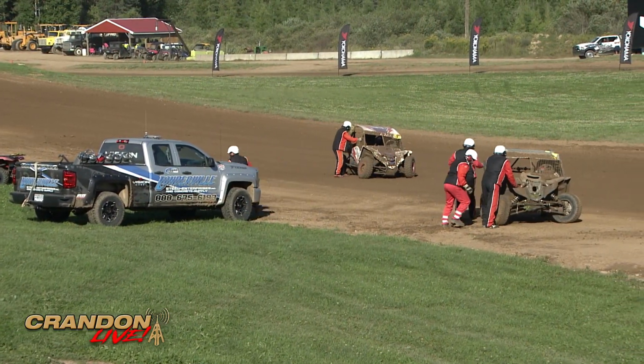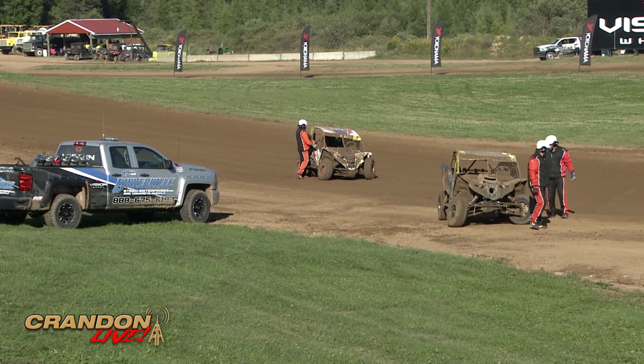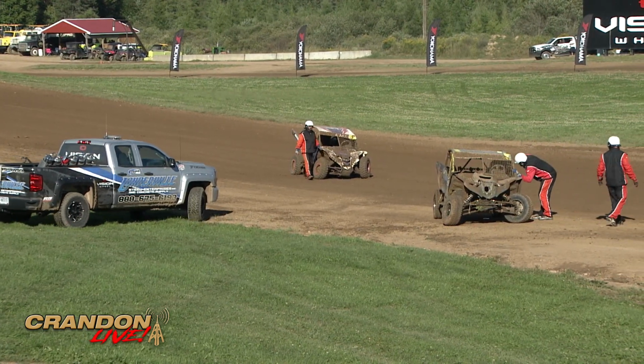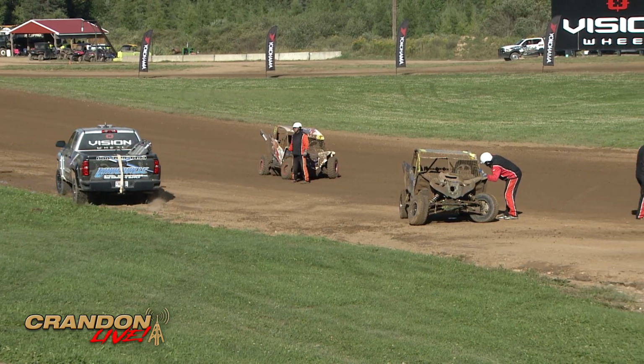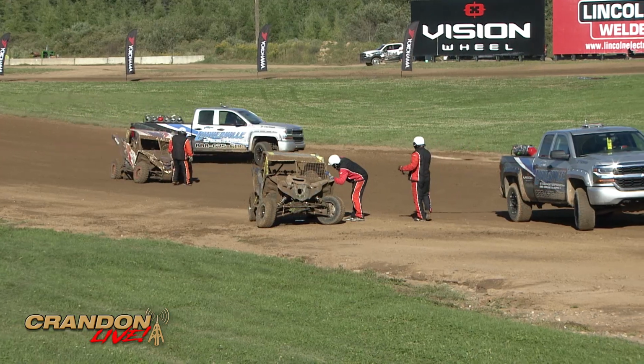Wow, looks like both those cars have some heavy, heavy damage, the number 77 of Peyton Hall and the number 5 of Dexter Carbon. Looked like Hall got some front suspension damage as well. I think the day is going to be done for both of those entries. Yeah, and that's scary, Jim, right there.